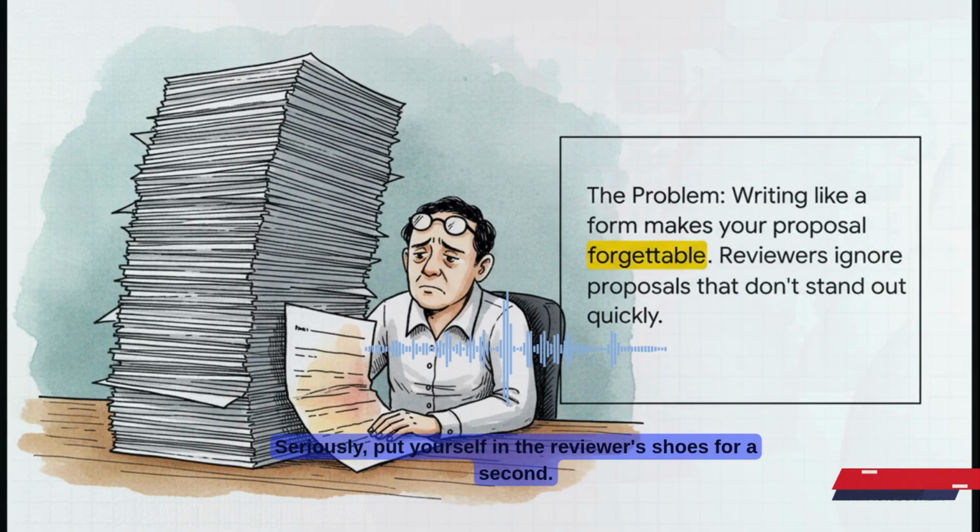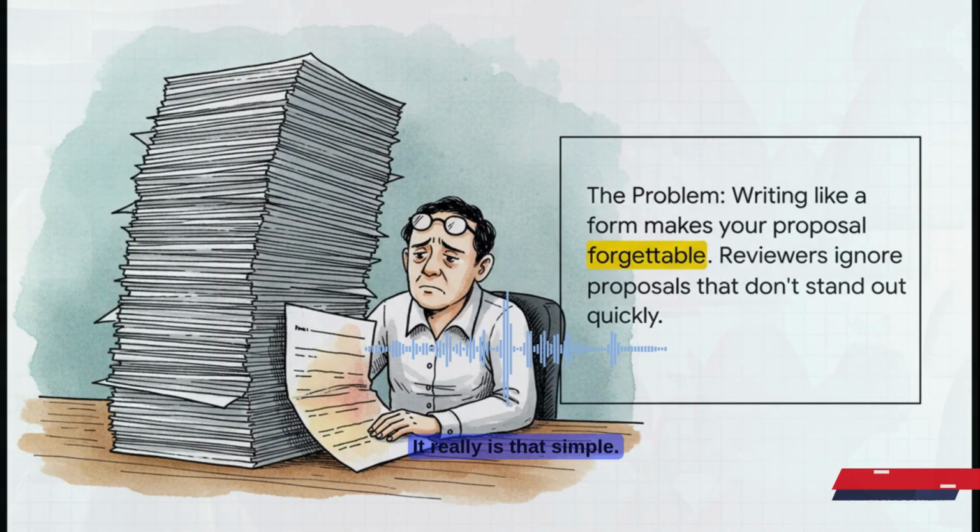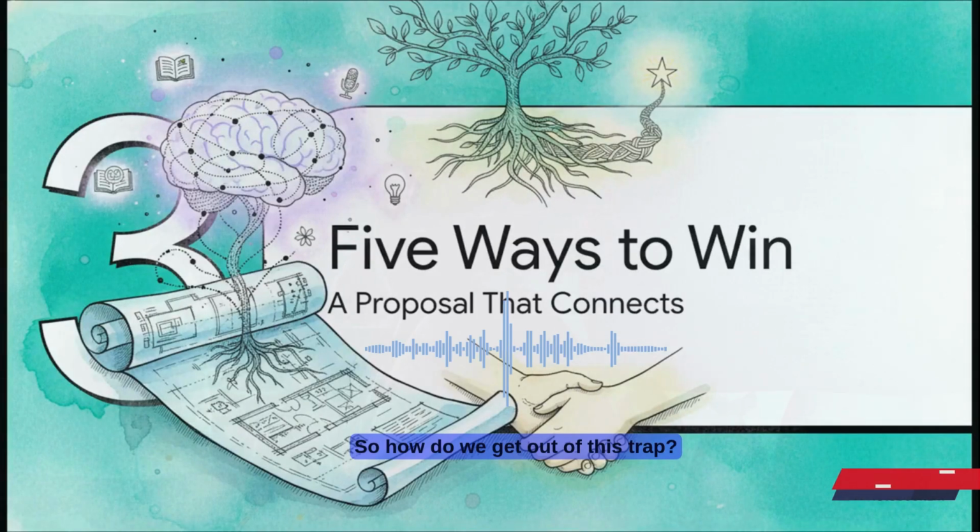Seriously, put yourself in the reviewer's shoes for a second. They're reading hundreds of these things. If your proposal is forgettable, it's getting rejected. It really is that simple. So how do we get out of this trap? It's simple, really. We stop writing for a form and we start writing for a person. So let's walk through 5 super practical ways to write a proposal that actually connects, stands out, and wins.